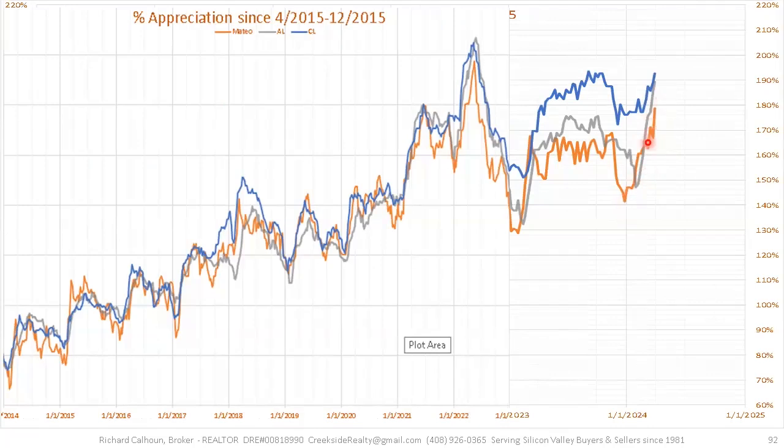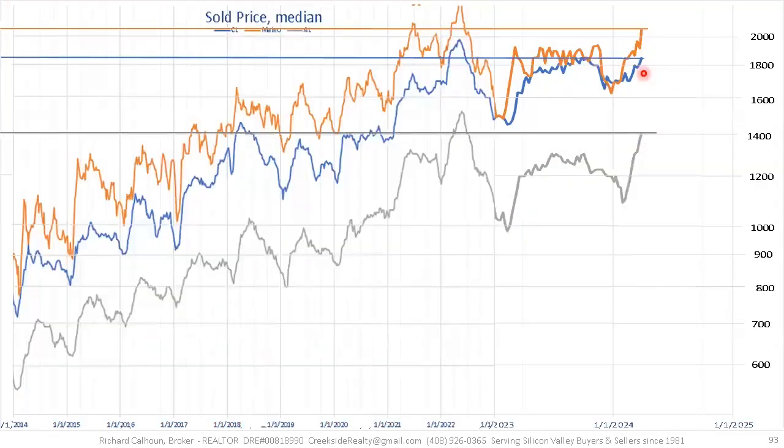San Mateo County has done almost as well, but it started going up at a slightly earlier time frame, and it's really lagged behind recently. It's almost a 10% difference now in the appreciation. And Santa Clara County has the most appreciation, but has the least steep appreciation in this quarter, just eyeballing it. Here's your median sold price.